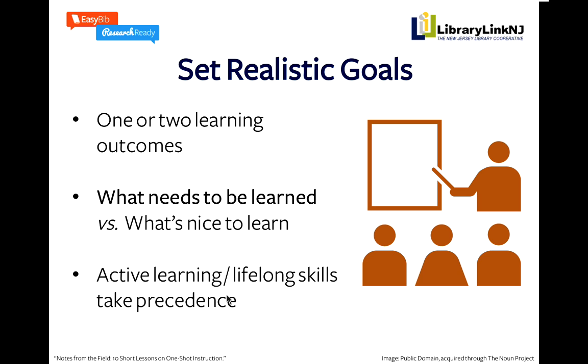So one way to work around that is, of course, by clarifying what the instructor needs, as we discussed on the previous slide, and then defining one or two learning outcomes for the class. Potentially three, it really depends on how long the class is. For K through 12, you may only have 30 to 45 minutes. Academic librarians may have upwards of an hour and 20 minutes. So make sure that your goals are within a reasonable time constraint.